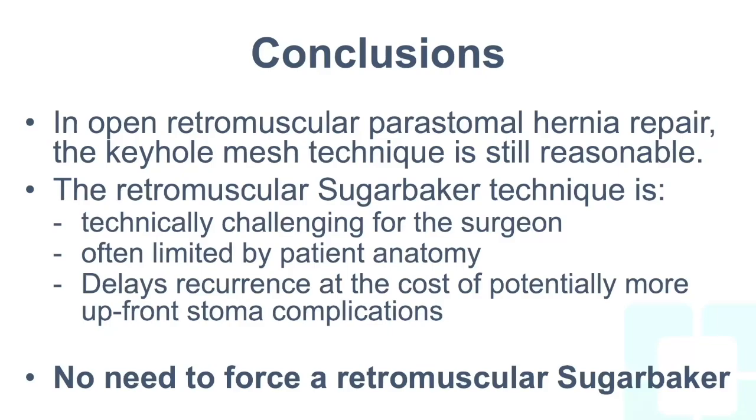So I think there's something here for everyone. If you believe in the Sugarbaker technique, I think there's no doubt, if you have enough length of bowel and you're skilled in the technique and you know how to do it, there's not necessarily a reason not to do it. If nothing else, it certainly delays recurrence. But I think the biggest takeaway is if I don't have the length and the person's abdominal wall is really thick, I'm not going to force it. There's no reason to force a retromuscular Sugarbaker just to say you did it, because a keyhole, as we saw from the data, is not that dramatically different, particularly from a PRO standpoint.